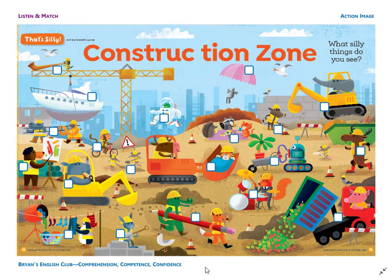Number 2. It is a very long red pencil. The alligator and fox are holding the pencil. They are bringing it to the front of the construction zone.